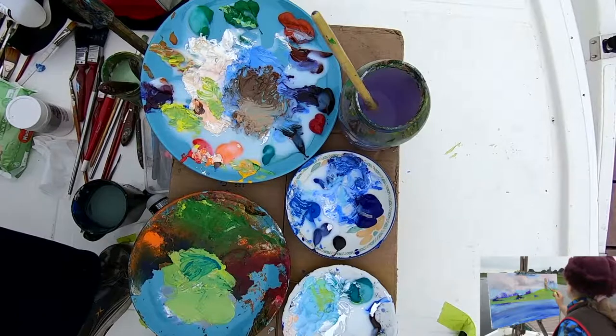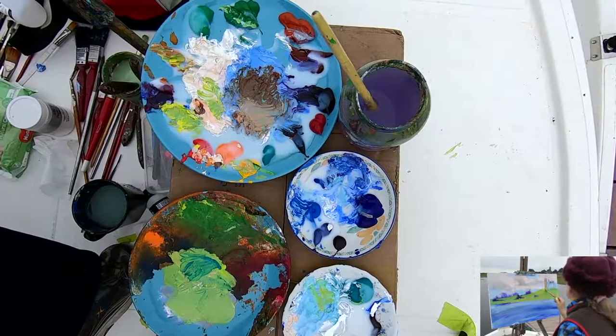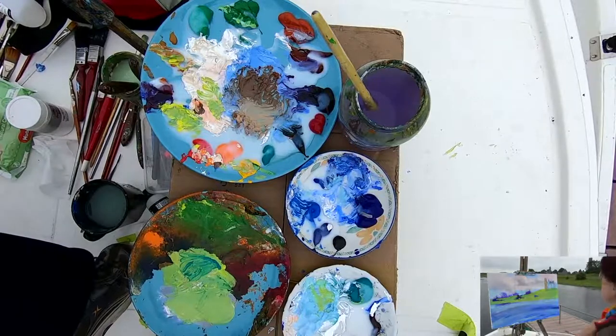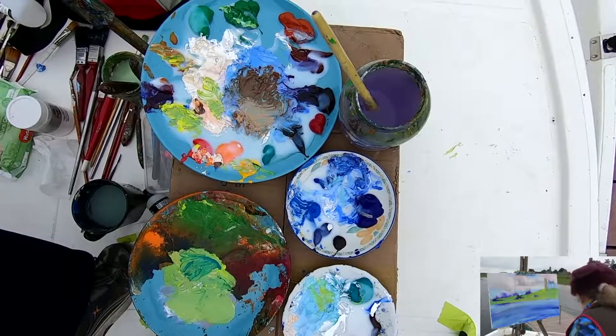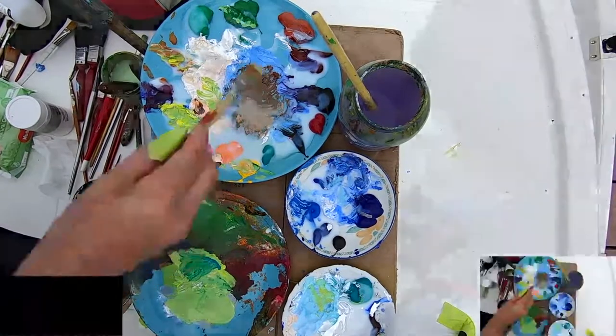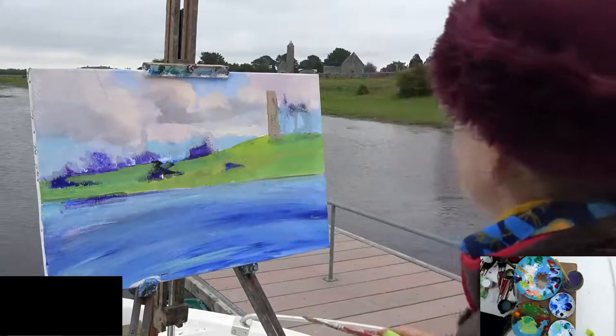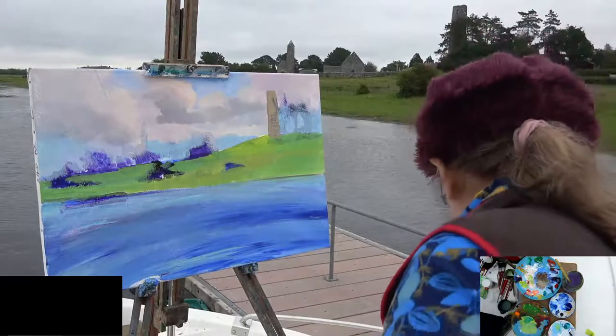Now, I'm not going to worry that I'm getting a little wobble because of the boat, because that I can fix later on when I get back to the studio. So this is the colours I showed you over the purple marking of it. And you see how it gives a little bit of the texture of the stone, which is quite nice.